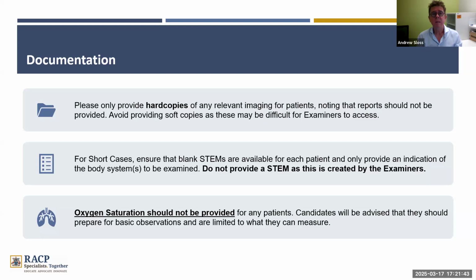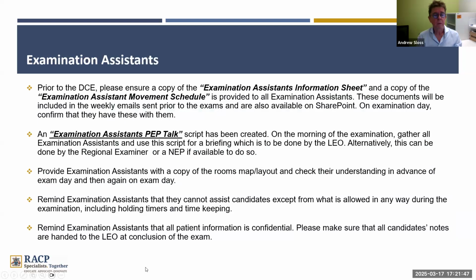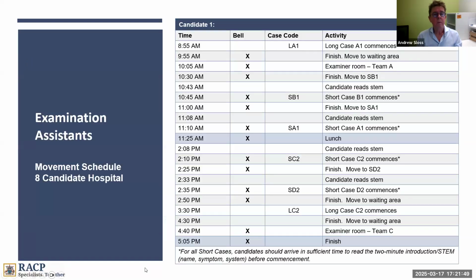Next slide. Righto, so that's just an examination assistance movement table. So I guess make sure that the exam assistants can follow that on the day.